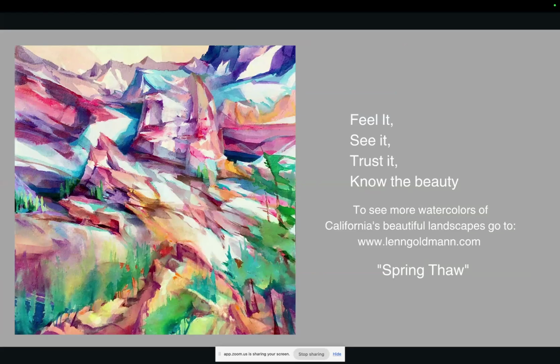Here we go. This is 30 by 30 inches square, and pretty much a watercolor, but I did have to introduce some acrylic, and they have this almost fluorescent red that I had to introduce in here. It's really made it go to town. That's beautiful. I love that. It really has that snowy Sierra feel.